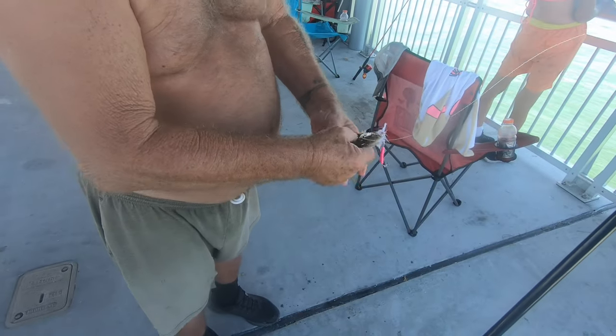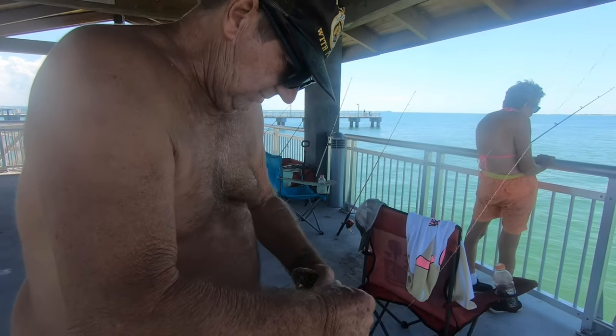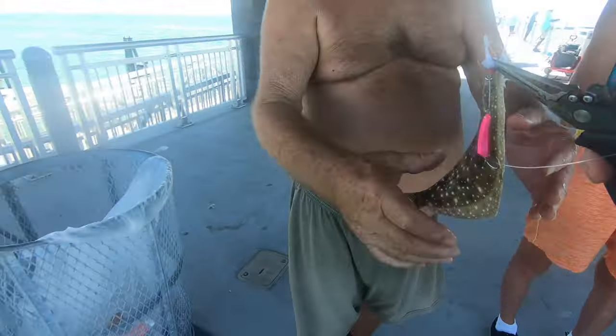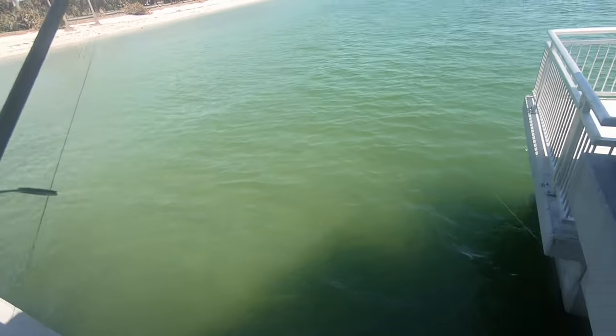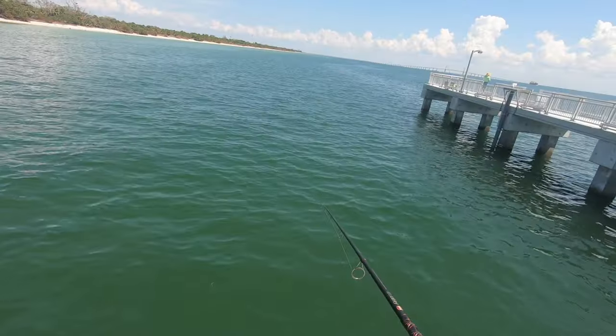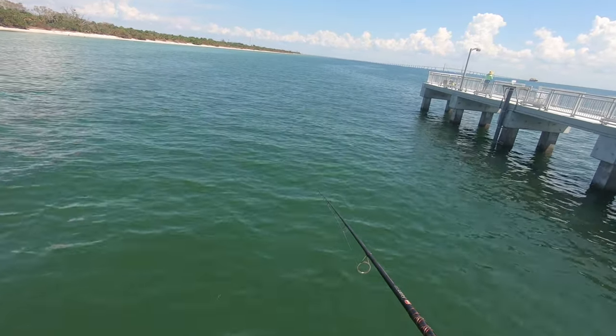We got a little flounder with a pump jig. Yeah. Throw them in the sand, you get a flounder. Let me see if I can just flip them over the water. And gone. There's been some flounder around here, but not anything big.